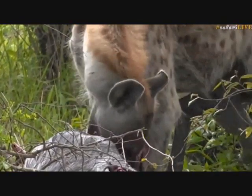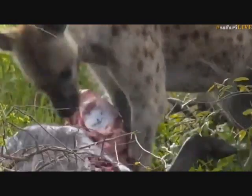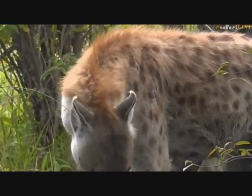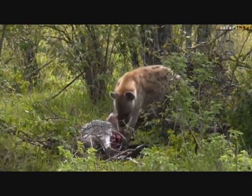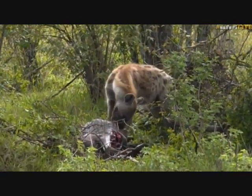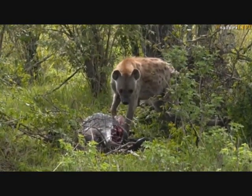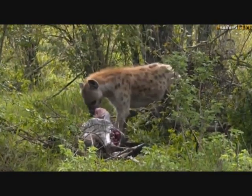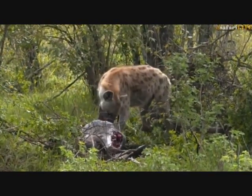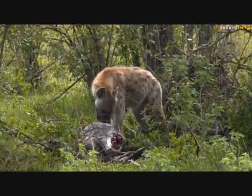So it's just watching out, because a leopard could kill a hyena quite easily, and this hyena does not want to sacrifice itself for a meal when there's plenty of food around. It's not like there's a shortage at the moment, especially with the wildebeest coming back. So it's just being careful. It doesn't want to injure itself. And very clever, very wise, but is still going to try and munch and eat.